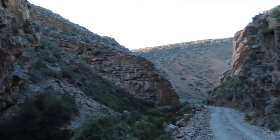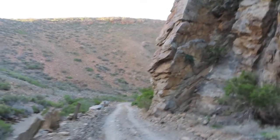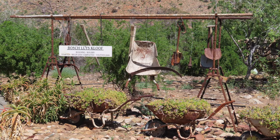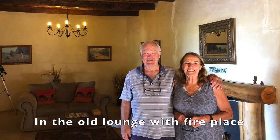There is now a very nice lodge built where I met Fox Lederboer, a hermit living in a dilapidated old farmhouse at the bottom of the pass. The new lodge incorporates the old lounge and fireplace, which Zonia and I went to see.